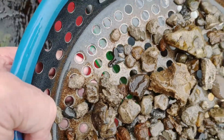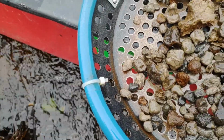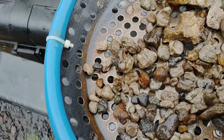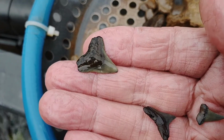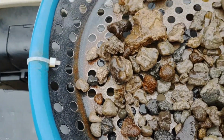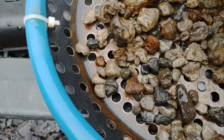Oh, I see somebody in there. What we got? We got one. Oh, here's somebody. Two. Oh, losing my pan. Look at the size of that guy. Look at that. Three. Big old dusky shark there. Anybody else? Oh, here's another one. Another shark's tooth. Pretty good scoop. That's a good scoop, folks.